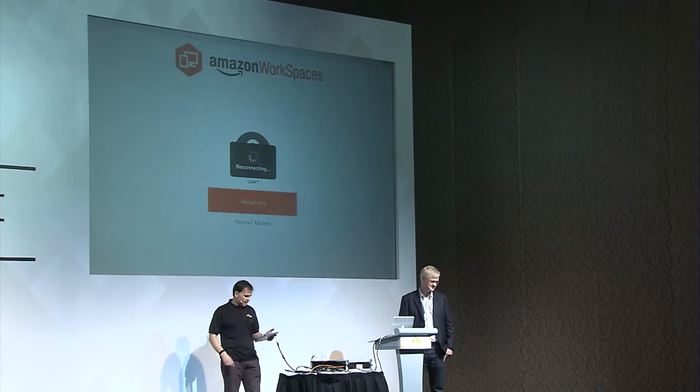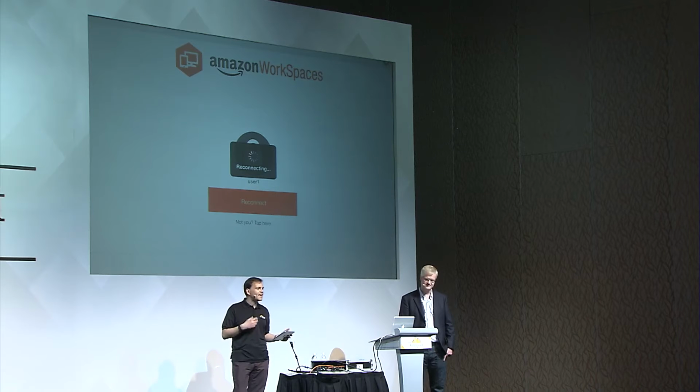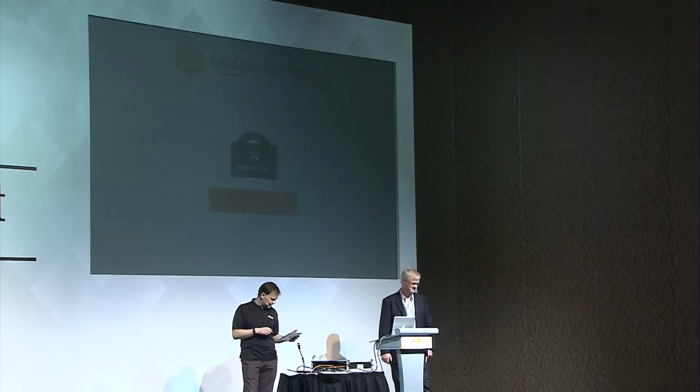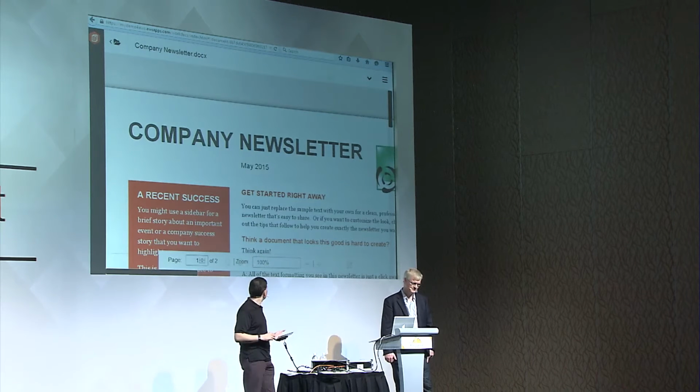So you can also run Workspaces on tablet as well. Let me just quickly reconnect. We have the feature inside Workspaces that allows you to save your credentials, so you don't have to keep entering them every single time you get disconnected. So I'm going to quickly try and reconnect to the workspace here. There we go. So I'm actually back on Workspaces inside a mobile device.